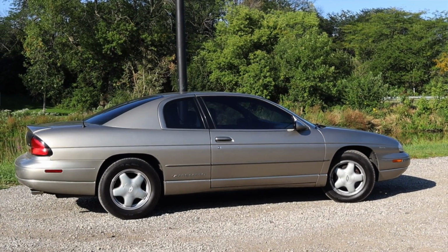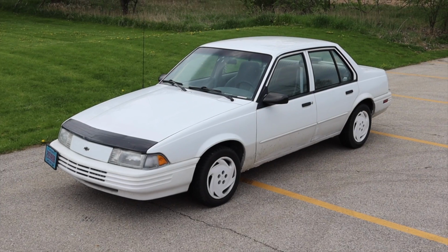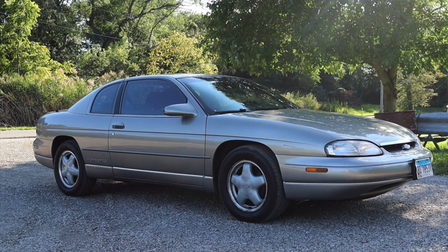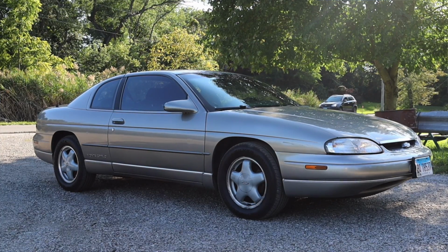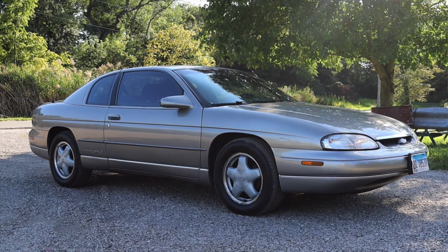Someone who's doing okay at their job, yeah, you know, let me buy a Monte Carlo. I don't have a family yet. I don't need the back seats, but I'd like to treat myself a little bit. I don't want to drive another Cavalier. I don't want to drive a Ford Escort. I want to drive something a little bit bigger, something a little bit nicer with a V6. I don't want a 4-cylinder. Well, that's what the Monte Carlo was for. And that's what this car does so well. So that was talking point number one.